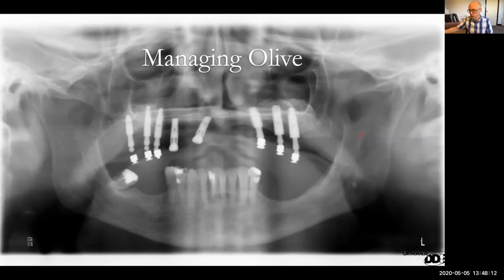So I want to now move on to a different type of case. This is a flipping hard case. These are the types of cases that I get referred, and they are a nightmare to deal with, a proper nightmare, with multiple different implant systems, etc. But you can see here we've got this lady called Olive, and she's got Dentsply implants at the back here.